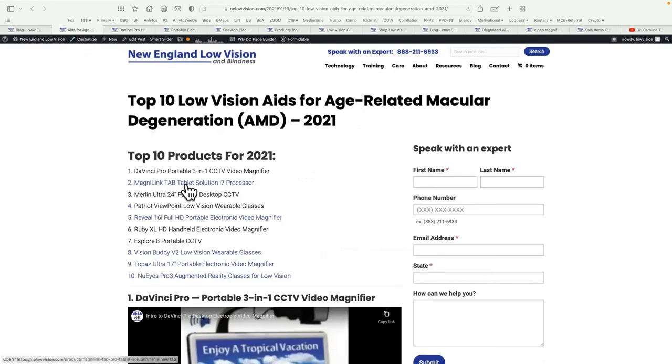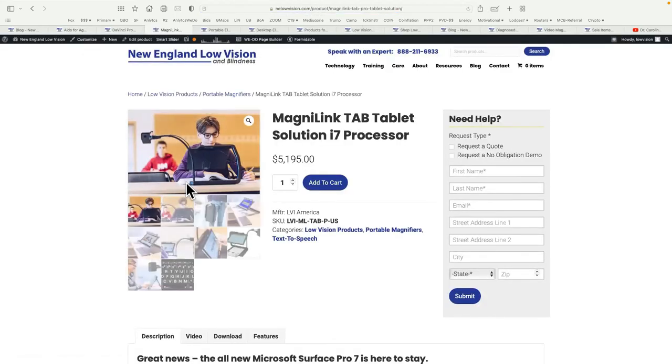The second one, I'm just going to do a couple of them, the MagnaLink Tab. The MagnaLink Tab is a product that is using a Surface Pro tablet. So this is not for the client that I affectionately call grandma and grandpa, right? This usually is not for grandma and grandpa, but this is usually for middle school, high school, mobile professional who is not wanting to carry along a heavy magnifier.